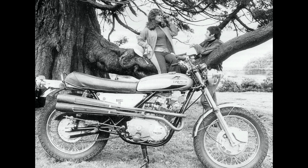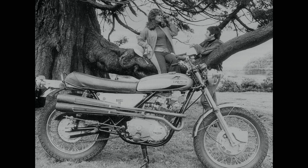Here's a better known photo from a series of the Triumph Bandit, taken with Carol Cleveland in the background, and also with Tony Lomas, who was one of the factory test riders and who spent a lot of time in the seat, or on the seat, of Bandits and Furies. So these are the photos that were used in the press and publications to promote the models at the time.